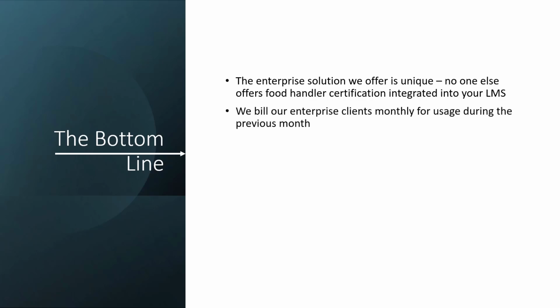Billing for our services is monthly. We invoice our clients at the first of each month for the previous month's usage. You are not paying upfront for our services. There are no PINs, enrollment keys, or coupons to purchase and distribute.